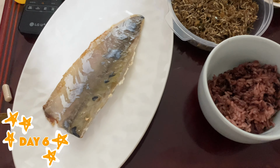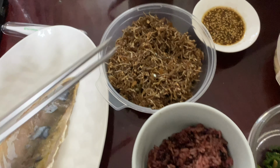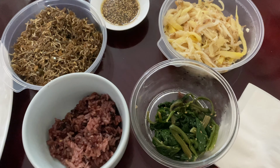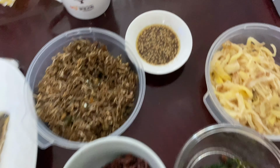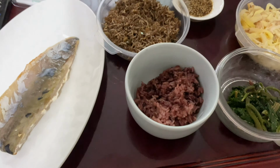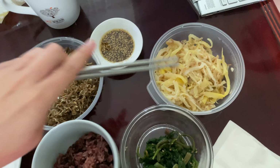For lunch today, we are having mackerel, anchovies, rice, seaweed, spinach, some kind of mystery root, and salsa. Ginseng's cousin. Five years old. Wow, he's only a five year old ginseng's cousin.